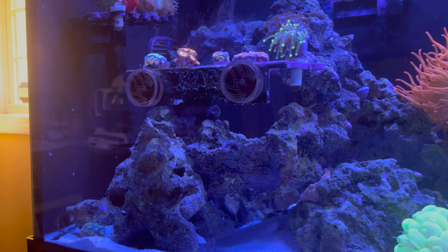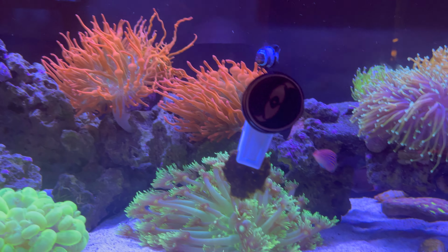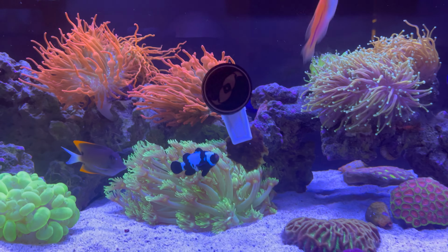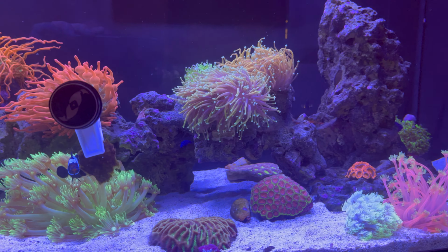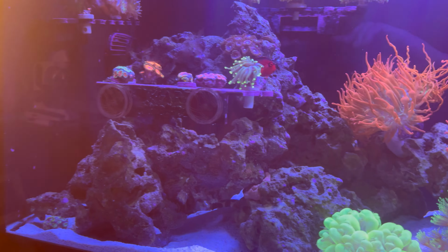Not happy about this stuff. Things just aren't flourishing. I don't know why. Everything is fine in the tank too, but when I get my ICP test, it will tell me if I'm overlooking something. Okay, I'll keep this short. Just want to show you the anemone and a little update.